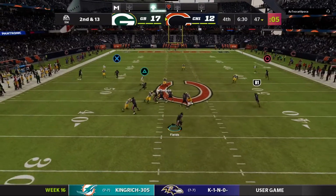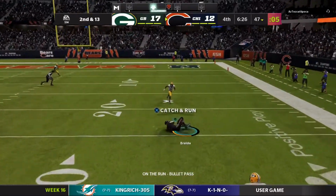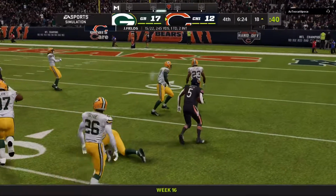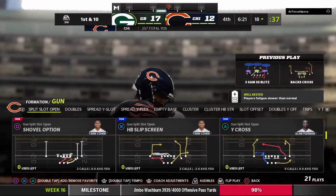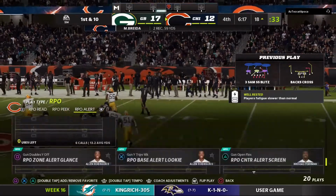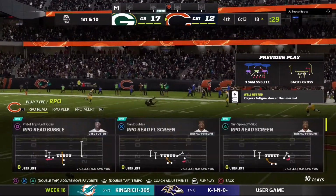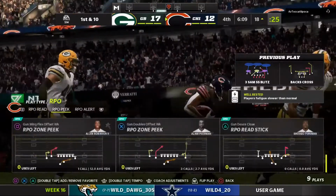Now on 2nd and 13. Fields flushed out right. He'll get this into the hands of Breida. And they'll wind up getting this one all the way down inside the 20. A big connection on that one. 35 yards. That could very well be a defining play in this game. A touchdown, that gives them a lead, and they took a major step towards getting there with that big play right there.